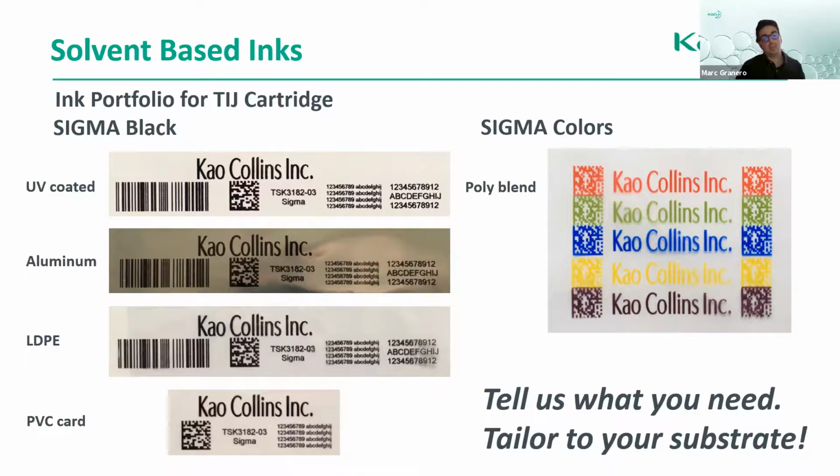And we would like to launch the following message to all of you. It is very important that you understand it. So tell us whatever you need, and we will tailor our ink to your substrate. The most important point here is that all of you know that we have an ink technology, which is the one that I already presented to you, and we can try to adapt it to your needs.